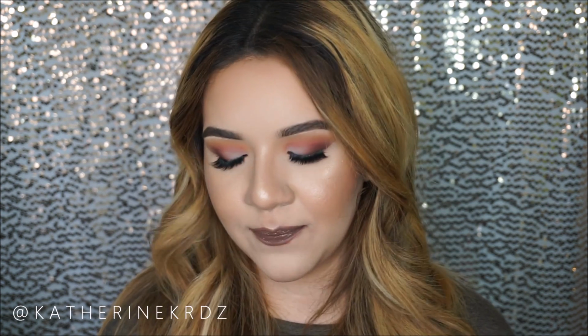Sephora had a good deal going on with their Sephora brand mask. It was buy two get one free, so I was like, why not? So I got 3 of them. The first one I got was the anti-aging and smoothing.